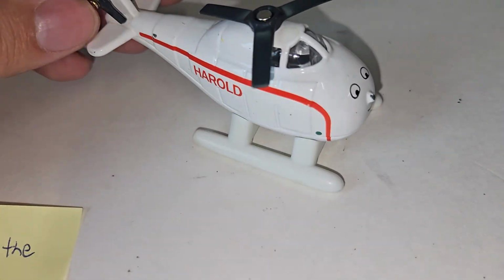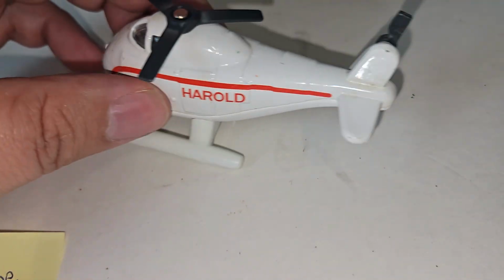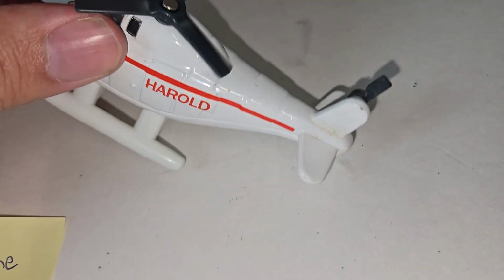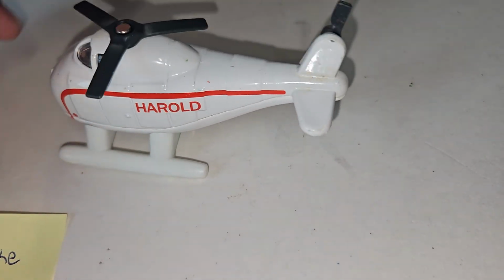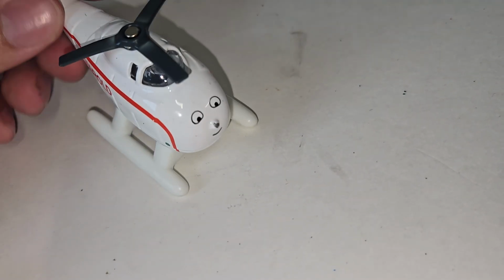Now we got Harold the Helicopter. A few marks, but he's in this shape on eBay. He goes for about $15, but I'm definitely going to keep this one until I find one in better shape, because I haven't seen him before, and he's a pretty cool one. Even though he's not an actual train helicopter, I kind of like the ones that aren't trains because they're different.